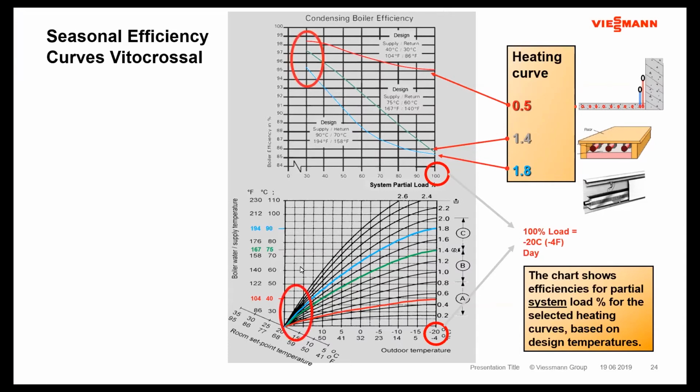And then in the shoulder seasons, we're at 30% or less of the load of the boiler, on the lower side of your heating curves here. So we start getting into the spring, late spring, early fall, those types of things, and the boiler basically has a very small amount of load based on the 100%. So there's a relationship here: 100% minus 20, 30% in the shoulder seasons, and the change in efficiency when we start using the heating curve.